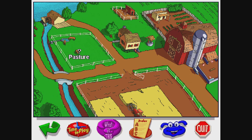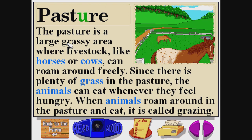Pasture. P-A-S-T-U-R-E. The pasture is a large grassy area where livestock, like horses or cows, can roam around freely. Since there is plenty of grass in the pasture, the animals can eat whenever they feel hungry. When animals roam around in the pasture and eat, it is called grazing.